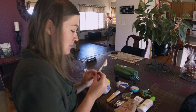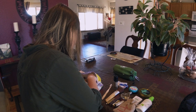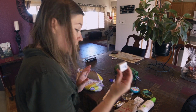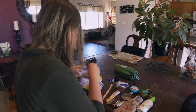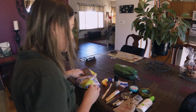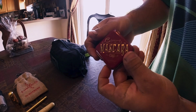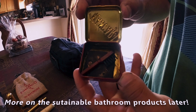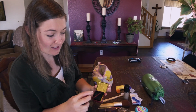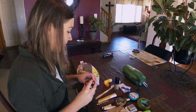Then I have my bamboo toothbrush, my lip liner, my contact case, another thing of dental floss, my inhaler. I don't actually use this in the restroom, I just keep it in my bathroom bag so that I always know where it is. And my mascara, which is a cake mascara. So you just wet it down and use the little applicator brush on it and then use it like normal mascara.